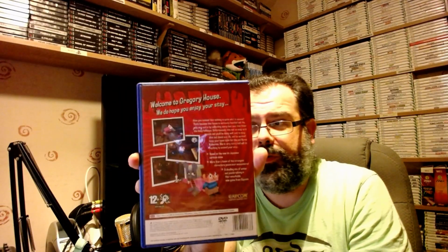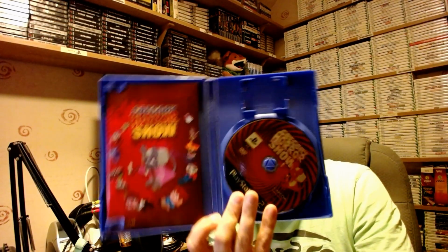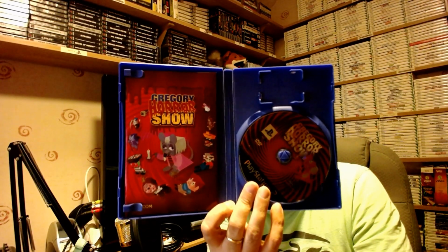There we go. Another one I picked up, again a couple of quid, car boot. This is Gregory Horror Show. I had absolutely no knowledge of it when picking this up. Then when I was going through some bits and pieces at the weekend, I did a bit of research on this game, because I knew when I bought it I paid a couple of quid for it, and it was being sold at the time for 10 to 15.